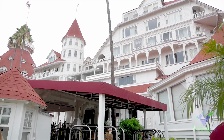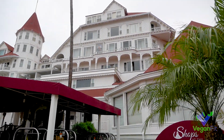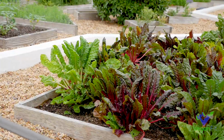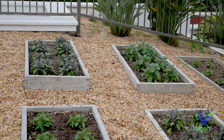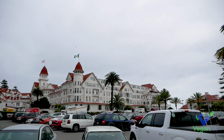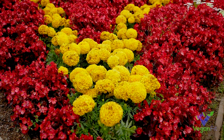So to be honest, there's not a lot to do on Coronado, and we came across the Hotel Coronado, which I'd heard a lot about. It actually ended up being a pretty fun experience. You can walk the grounds and check it out. It's a beautiful place. They have this whole big private beach and all that stuff, and they actually have their own garden, which they use to cook a lot of their foods with. Pretty cool place. Definitely not my normal kind of thing I'd go and see, but it was actually really interesting.